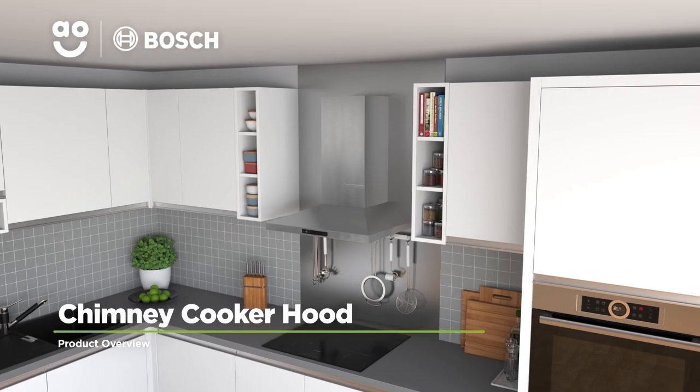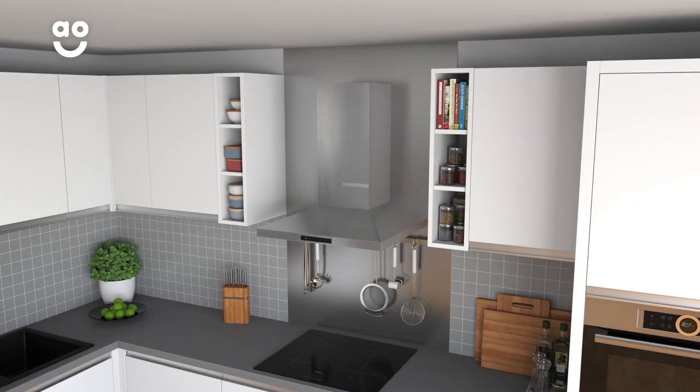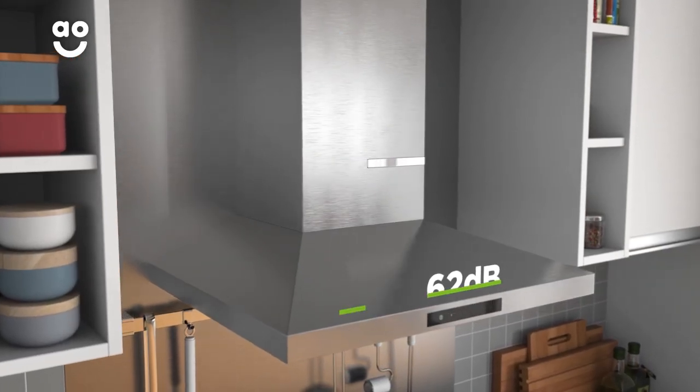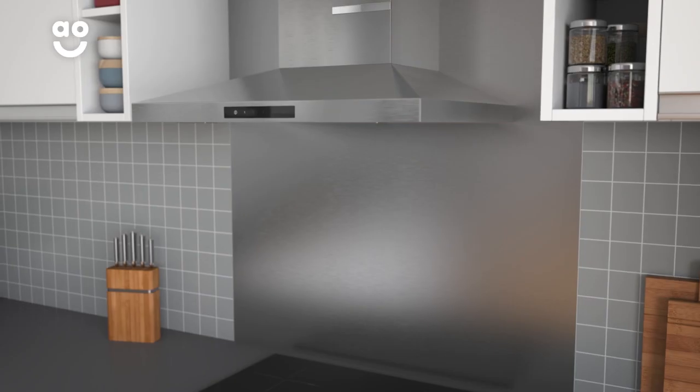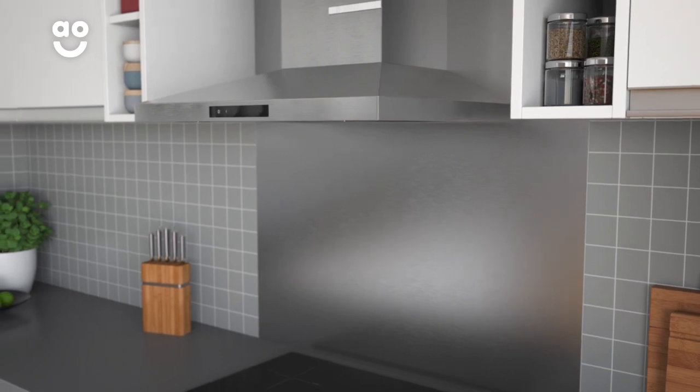This fantastic chimney cooker hood from Bosch is a great choice if you're looking for a stylish model with handy cooking features. It has an A energy rating, a 62 decibel noise level and 2 grease filters. It's ideal for a small kitchen as it has an extraction rate of 400 cubic meters per hour.